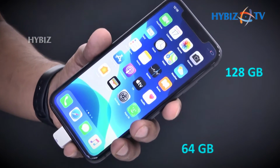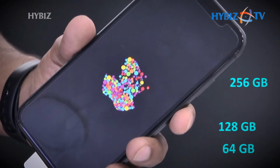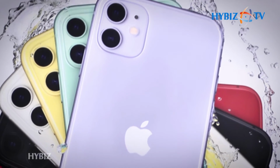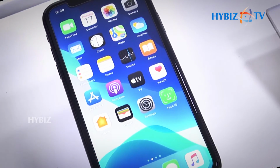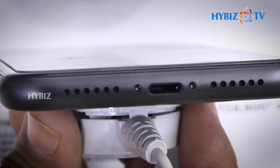It comes with 64GB, 128GB and 256GB memory. The 64GB price is 64,900, the 128GB price is 69,900 and the 256GB price is 79,900. In the box accessories you will get a cable, adapter and EarPods.